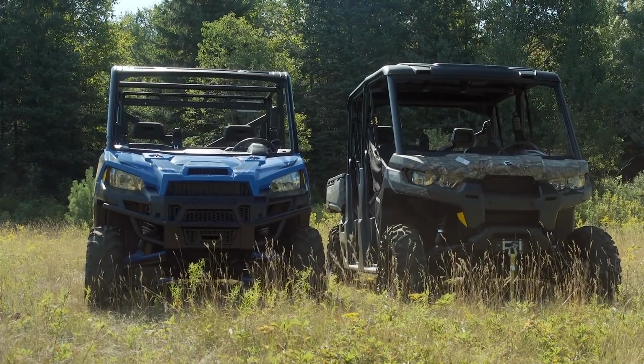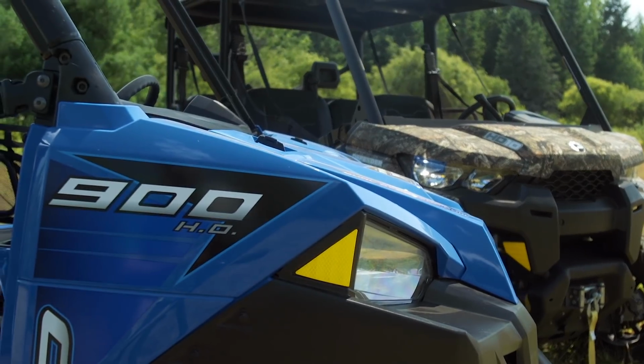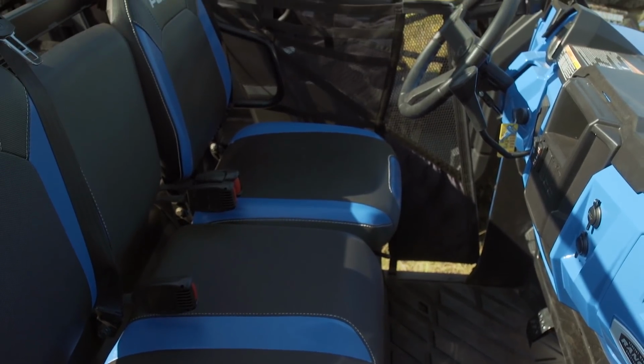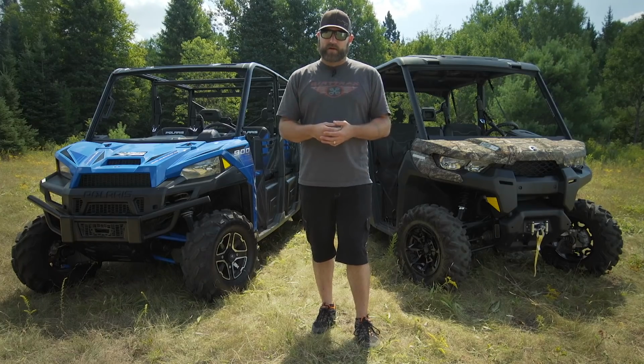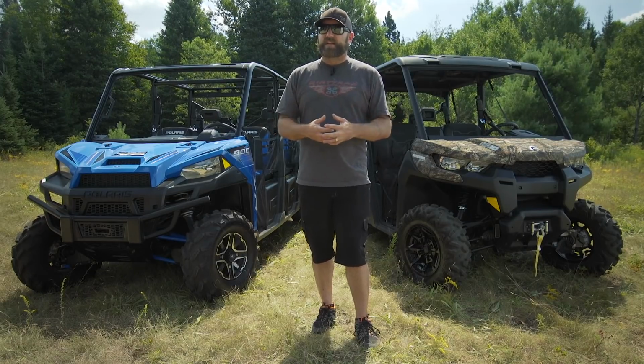Our last area of comparison is price and value. This one is oftentimes the make or break for a lot of buyers, which is why we save it for last. We're looking at both what the vehicle costs and what you're getting for your money. Both of these vehicles have right around 70 horsepower. They both have power steering, turf mode, aluminum wheels, and are available with nice painted plastics.